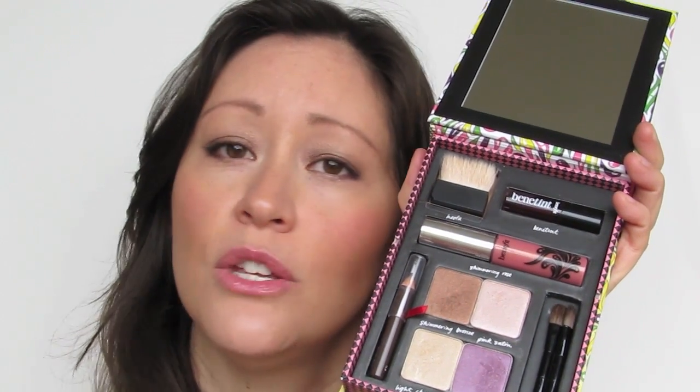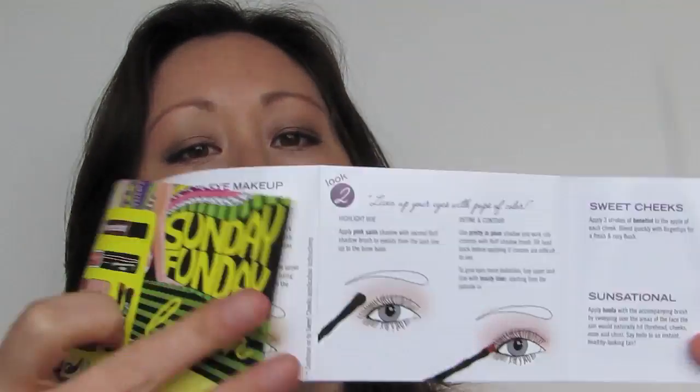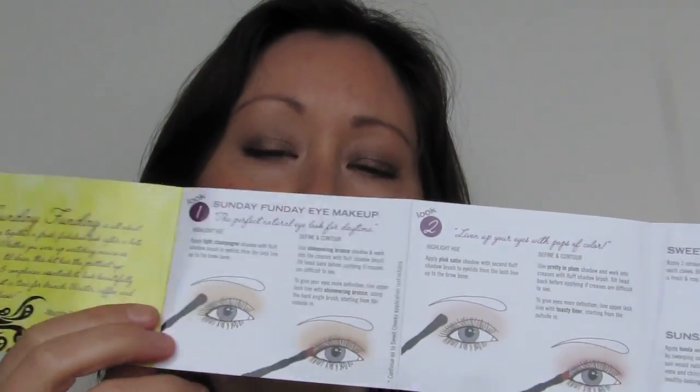And the kit also has a nice big mirror to it, so you can do all of your makeup. You know, it's a full-face mirror. So this is really a great kit for travel because you have just about everything you need to create different looks. And it also comes with a lesson inside that has information on how to do 2 different looks with it and how to do the cheeks and lips. So, if you open it up and you're stumped on where to put everything, it's really easy. Just follow along this guide.